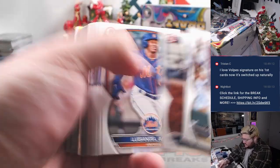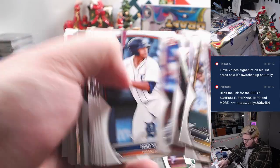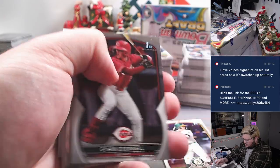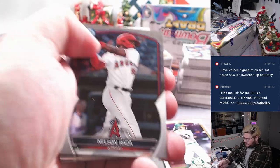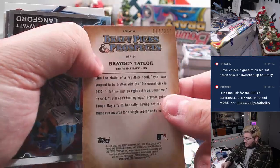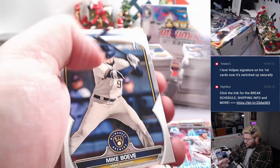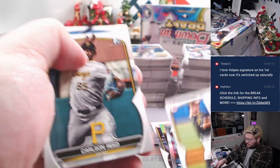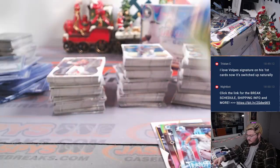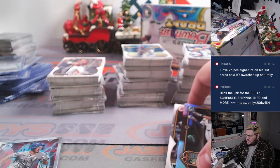Seven, good luck. Jacob Wilson. Draft picks and prospects, Braden Taylor out of 250 for the Rays. Another Wyatt Langford on the transformative. All schemes. Braden Taylor, I think a first or second rounder for the Rays, going to Icapola.